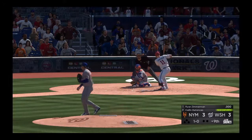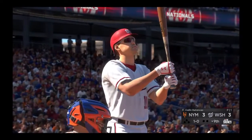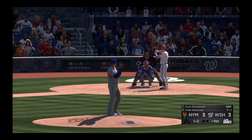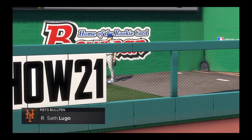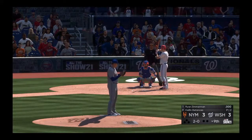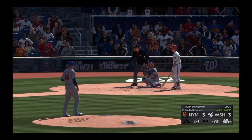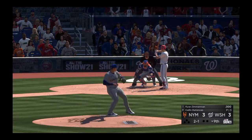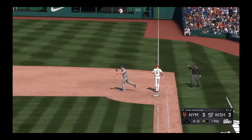First offering as he'll take a look at ball 1. And there's a fastball well off the plate inside. Now action in the bullpen as their closer starts to get loose out there. Betances is ready. Here's the 2-0 pitch. Hard hit ball to second. He will whip this one over to first in time for the out.